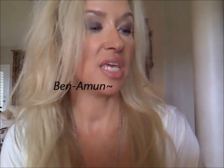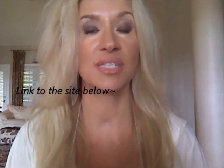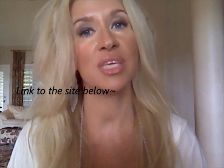B-E-N-A-M-U-N. And this one is called the Spike Chain Necklace. And she said that he has several different collections, and some of them are kind of out there, and I have not even looked because I would love to have some earrings or something to go with this. It just hangs so nice, and I just love it. I've been wanting a necklace.